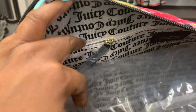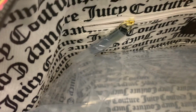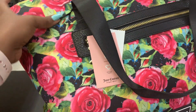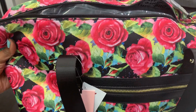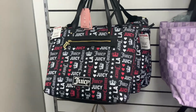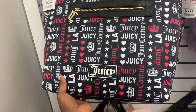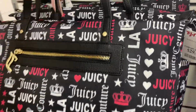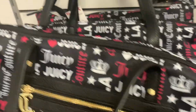Nice, you guys. It has that signature print on the inside. I love it with this black and roses. They have a lot of these tote style bags. Let's see if we can get this opened.